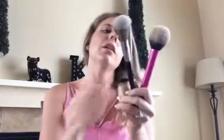And last but not least, you need your tools. Basic tools: a powder brush or a beauty sponge. That's it. I use a powder brush, this is the Real Techniques blush brush. I use it to powder my entire face. I love it because it's dense, but it's still nice and fluffy, so it's going to concentrate product wherever I put it on my face, but it's going to give me a nice wash of color.